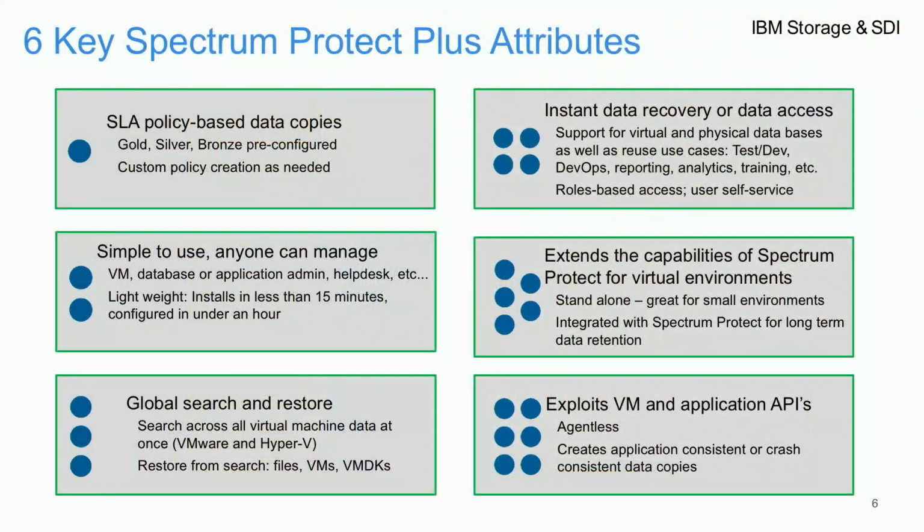So there are kind of 6 key attributes to the product in terms of its capabilities, and I'm going to have a couple slides that discuss each one of those. But again, first and foremost, the fact that it's SLA based, and I'll describe for you kind of how that works. The second is its ease of deployment and ease of management, and the ability for you to allow any type of user access to the system specific to what their needs are. Again, all based on the role-based access control capabilities that we have built in. I mentioned the global search and recovery for not just machines and disks, but for files as well, and I'll demonstrate that for you today.